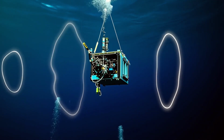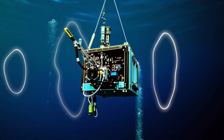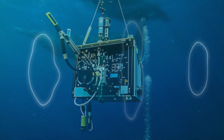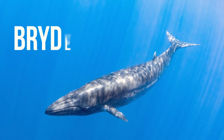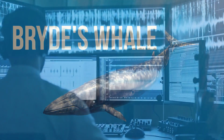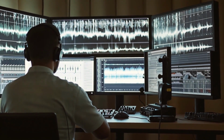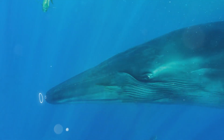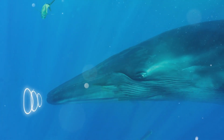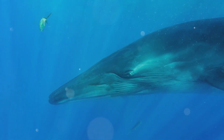Scientists first detected this strange sound in 2014 during an acoustic survey of the Mariana Trench, and they quickly identified its source: whales, specifically Bride's whales. Using artificial intelligence, researchers analyzed around 200,000 hours of audio recordings from the ocean and found matches with a group of Bride's whales. Like other animals, these whales use sounds as a form of communication.